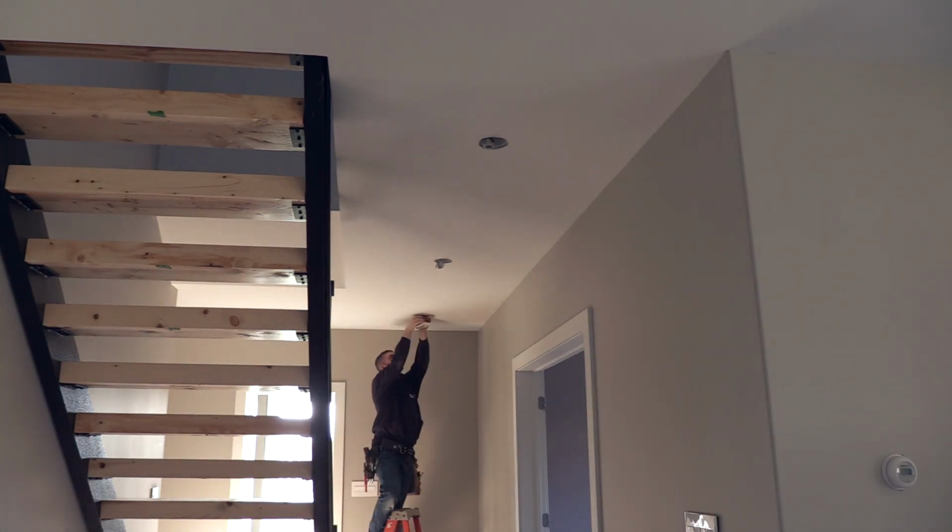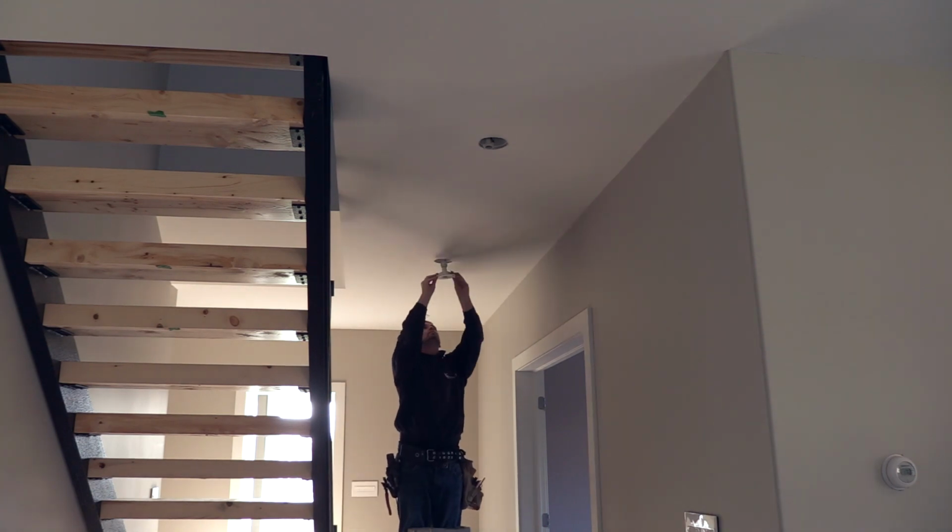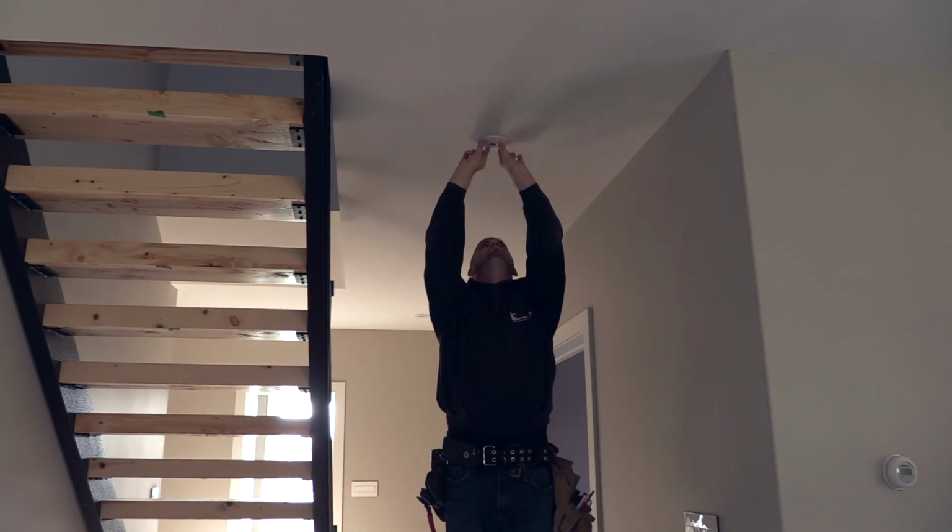This is also the stage where we get our pot lights installed. After staring at bare bulbs and work lights for the past few months, these beauties will be a welcome relief.